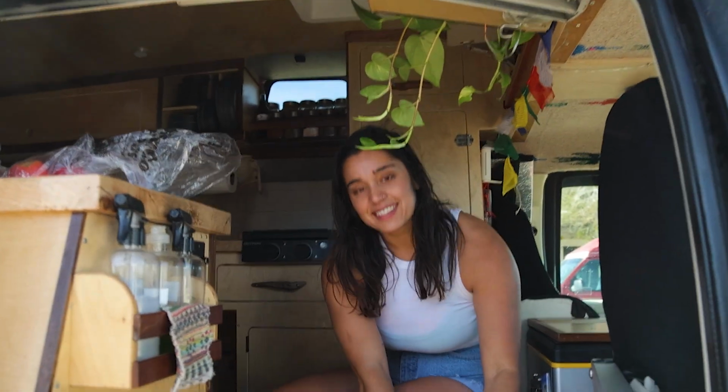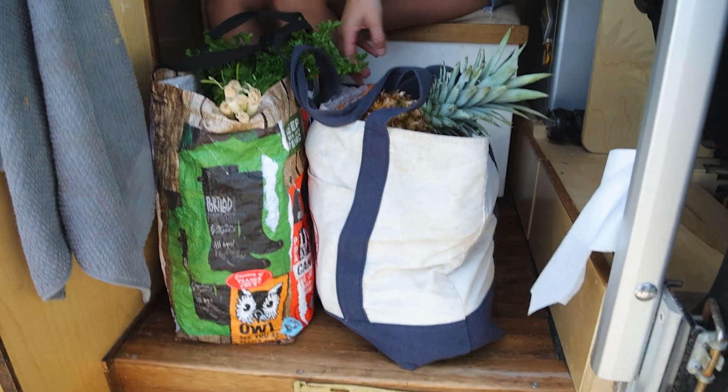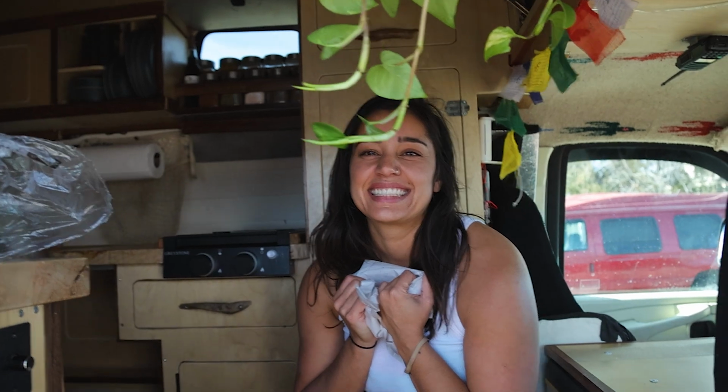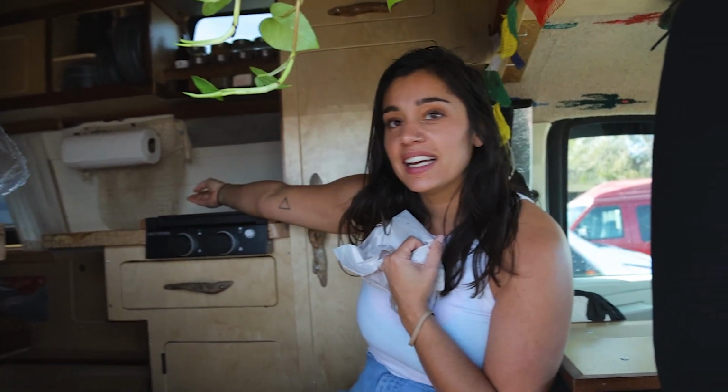Well, we just finished shopping. First shop in Baja, Mexico. And Meg has filled up 2 more grocery bags full of fruit. Even though every single food storage area in here is full of food except for our basket. But I don't think our basket can hold all of this.